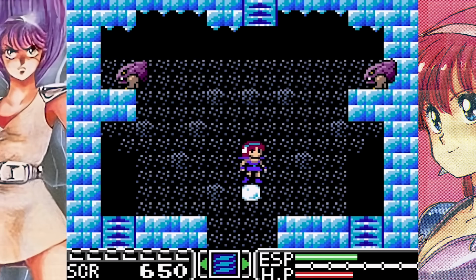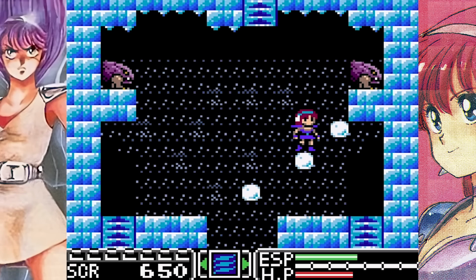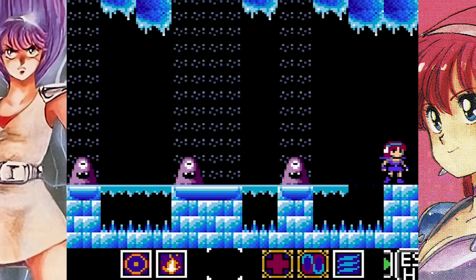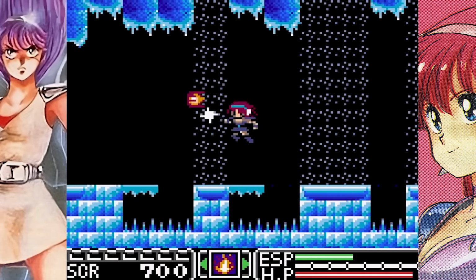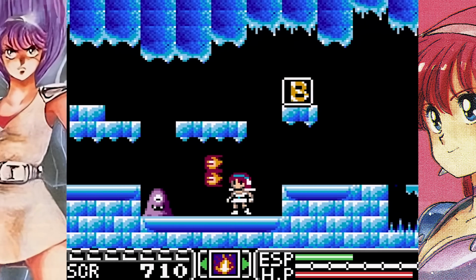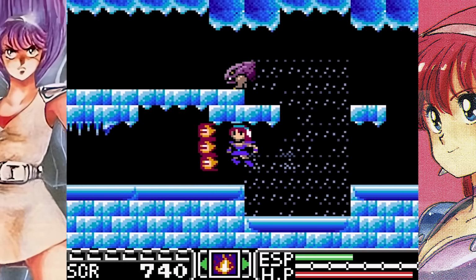You get the power-ups sooner and in ways that you would not expect, which in turn makes the level design more interesting. The game's difficulty was also rebalanced so that enemies don't drop as many ESP recovery items, so you can't just abuse the shield as much as you did on the Master System.